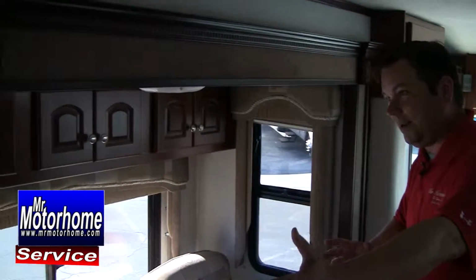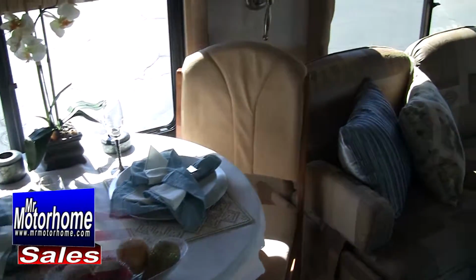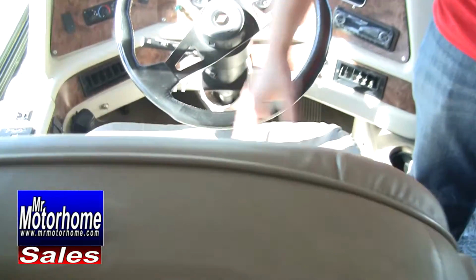On your large slide out, which is very, very classily done, of course you've got your nice couch, dinette table over here along with a couple chairs. The valances are in fantastic shape. This is great. Coming up to the front, this is your top of the line Flexsteel seats that have the nice extra wide area there, which is especially nice for somebody like myself.